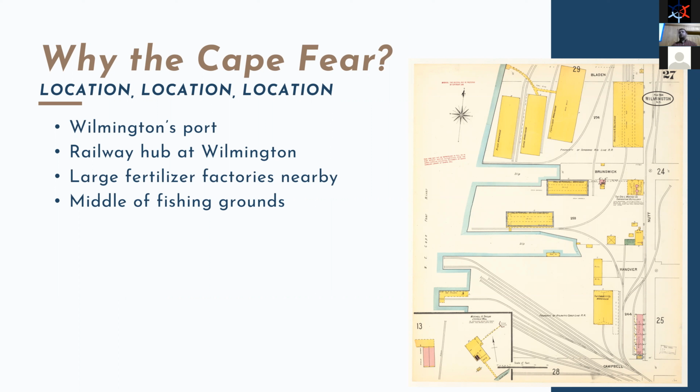You could also ship things by vessels. So fish oil, fish scrap, you could ship by ship. Also, a big railway hub was in Wilmington, so you could move your product by rail. And there were also all these large fertilizer companies within the vicinity, so you could sell your scrap directly to those companies, which would then turn it into fertilizer product.